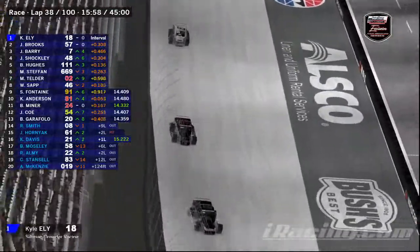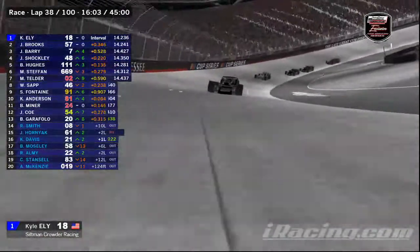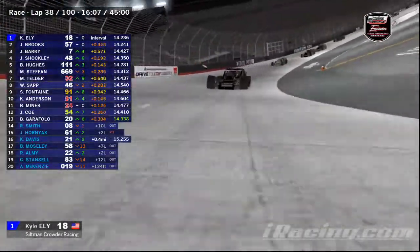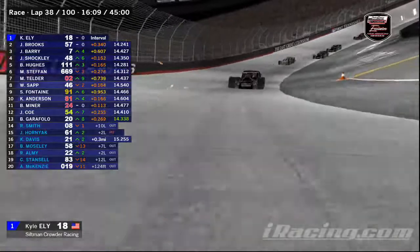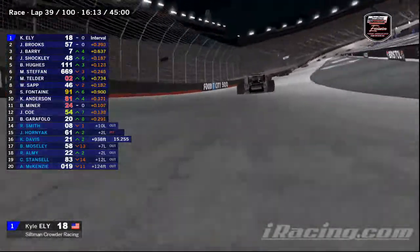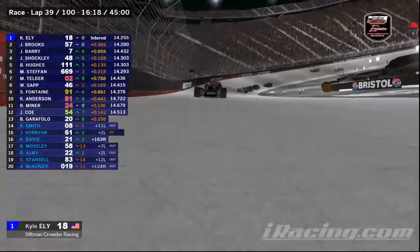Let's bring her back here up front. Eli still in the lead, and that guy behind him there, that is Jake Brooks running in the second position, and the white car you see in the distance, that is Jordan Berry. Lap 39, and it looks like Brooks is inching towards him a little bit.